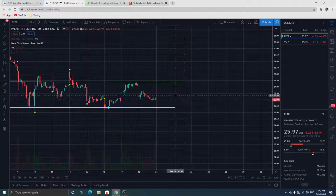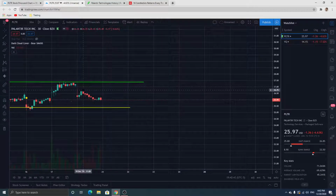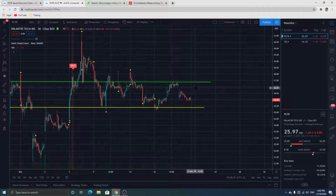The only reason why I think it's actually going to go up, so it's going to have the confirmation, right? Confirmation, yes, it's going to go bearish a little bit, but then it's going to go back up to what? 26, 27, just to fill up this little gap. Because if you look at it, there's a gap here. And every gap gets filled up, so.